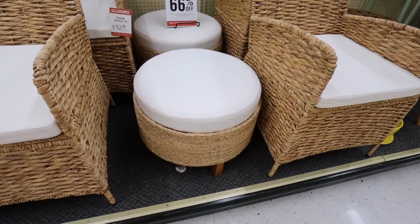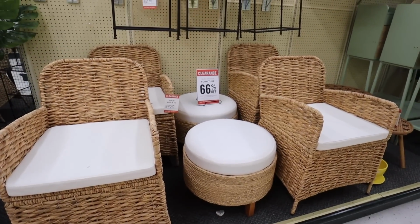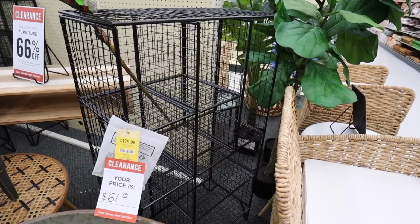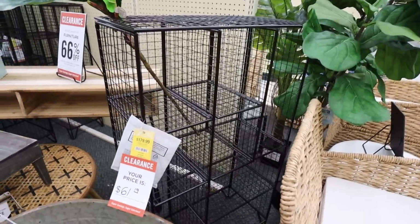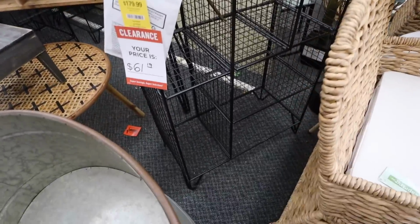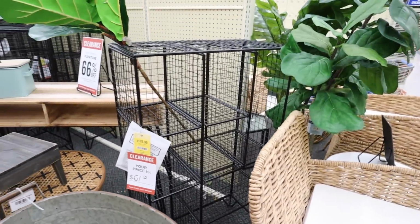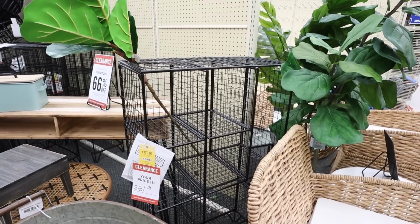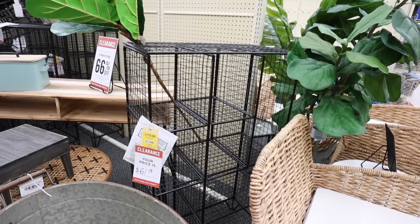Also, these ottomans are on clearance. There's so much furniture clearance. This black mesh storage cube organizer is marked down to $61.19. It does have like smaller compartments and then some bigger ones on the bottom. This could be great for pantry organization, also for like an office space or a kid's room, maybe a homeschooling space. That's what you could use this for.